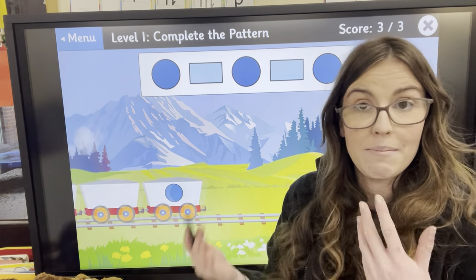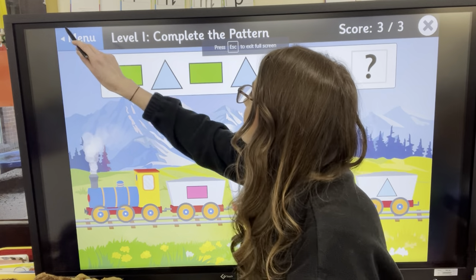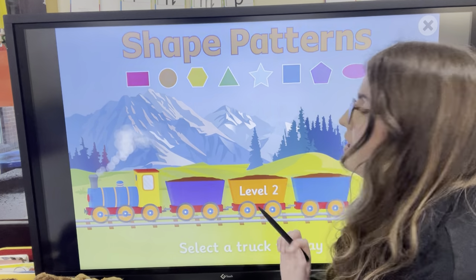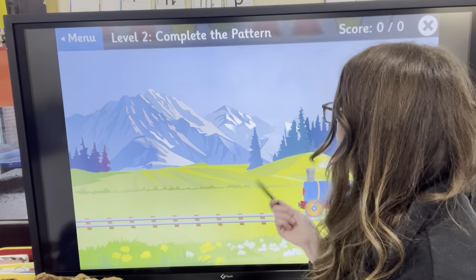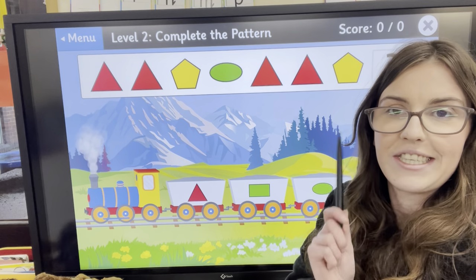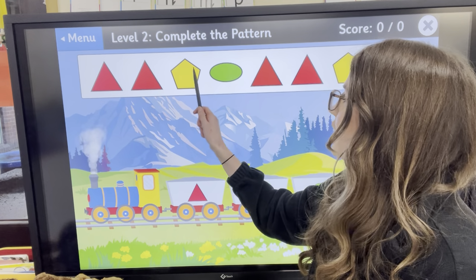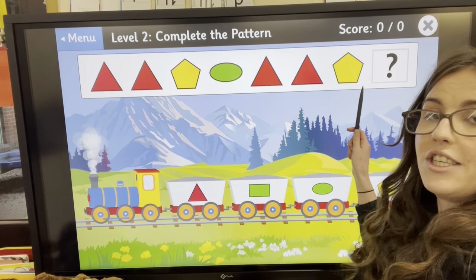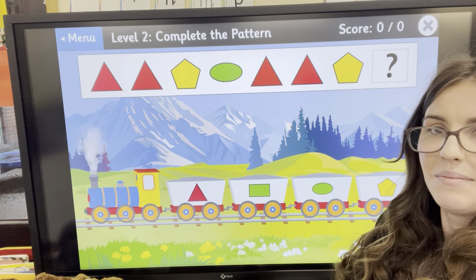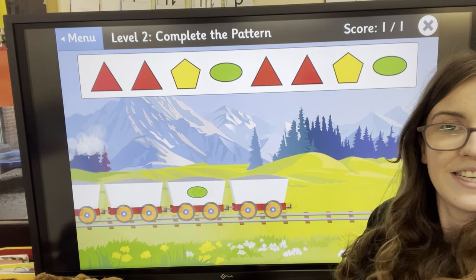Excellent. Okay, and mums and dads, you can go on and challenge yourself with three part patterns. You don't just have to stick with a 1, 2, 1, 2, 1, 2 type pattern. You can choose the next level up and you can look at a three part pattern. So this really does take some concentration, boys and girls. So, triangle, triangle, pentagon, oval, triangle, triangle, pentagon. What could be my missing shape? A green oval. Fantastic. Well done, boys and girls.